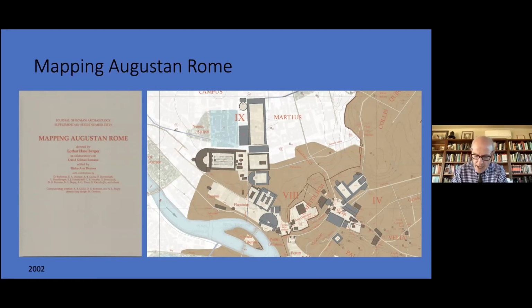This seminar did not include any field work; it was a classroom and laboratory project for 11 graduate students and 1 undergraduate student. By the end of the seminar, we had identified 353 buildings, structures, and monuments that we included as entries, many of which we could locate on the maps. The results of this seminar were published as Mapping Augustan Rome, Supplement 50 of the Journal of Roman Archaeology, in 2002.